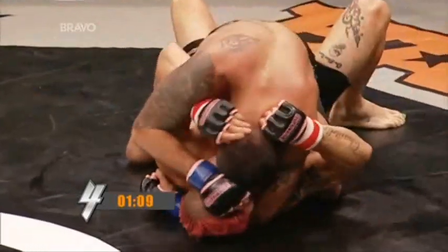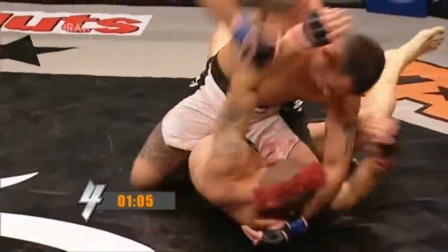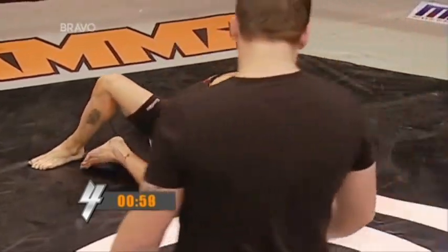Now, right there, Round goes to turn to his back, but immediately Harra sees an opening, and boom, straight into full mount. And look at him, he is throwing some heavy leather. And Round, did you see that? He tried to buck him off, but Harra was having none of it.